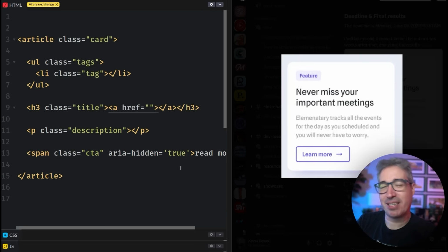And the learn more text in general tends to be problematic. It's one of those things that we're so used to seeing. It's such a common pattern that it's just everywhere now. And I think visually speaking, if you're a sighted user, never miss your important meetings, learn more. You get it, right? But in general, link text should have a little bit more context to it.